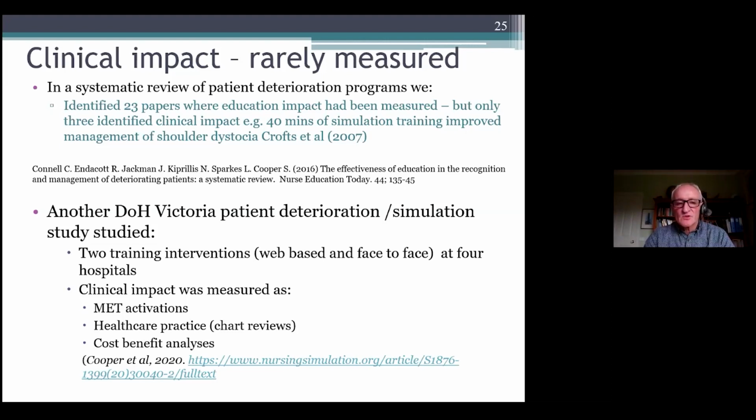And secondly, the last bullet point down there, another Department of Health Victoria patient deterioration simulation study studied 2 training interventions, web-based and face-to-face, at 4 hospitals across Victoria. In that case, we measured the clinical impact through MET activations pre-post intervention, healthcare practice pre-post intervention, and we did chart reviews before and after either the web-based or face-to-face versions. And we also did cost-benefit analysis, comparing the web-based version or the face-to-face simulation version of our patient deterioration programs. As a very brief summary, there actually is no significant difference in outcomes between web-based and face-to-face simulation in that particular study.